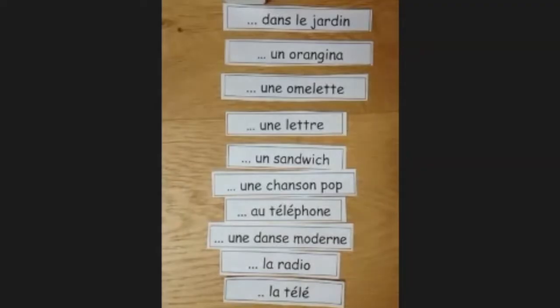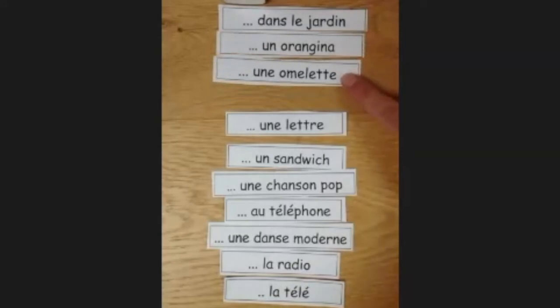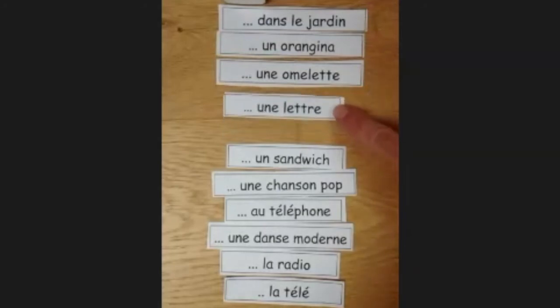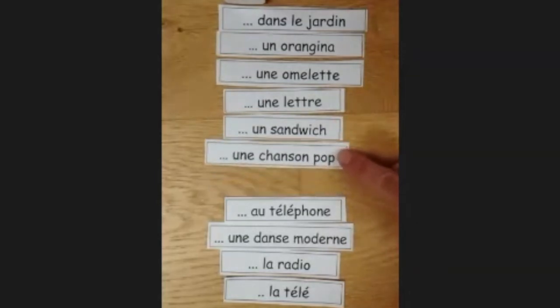Très bien. So the first one is dans les jardins. What does jardin sound like? Well done if you worked out, it sounds like garden. Un orangina. It's a drink, yeah. Une omelette. Sounds like the English, an omelette. Well done if you worked that out. Une lettre is a letter. Un sandwich is, that's right, a sandwich. Une chanson pop. Now, that one might be a bit trickier, is a pop song.